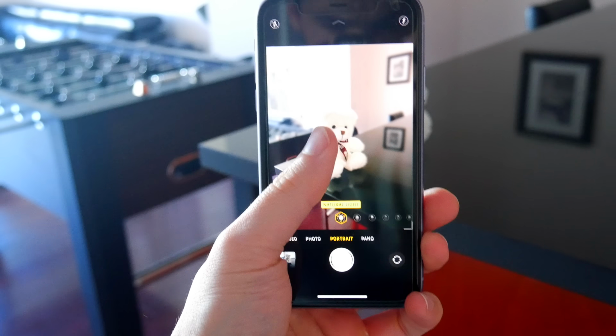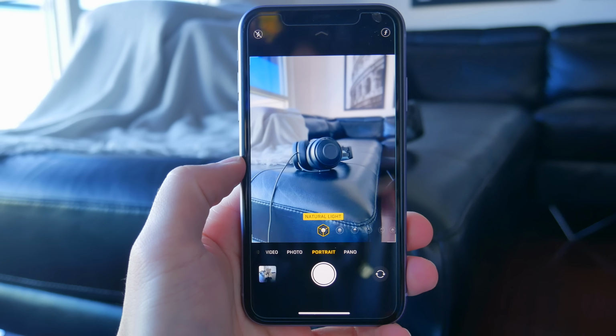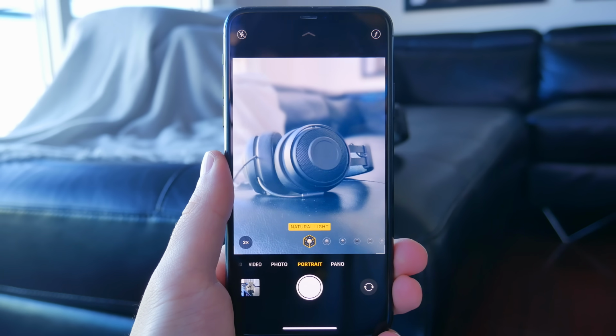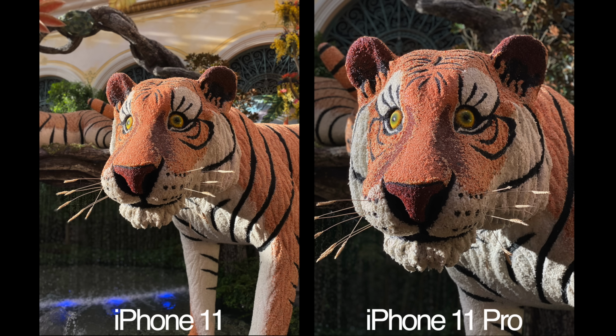Right away, what you'll notice when attempting to take portrait pictures with each of these phones is that the actual framing of the shot itself is very different. Each phone requires you to stand at a different distance from the subject you'll be shooting, and from the same distance, the iPhone 11 Pro really brings that subject closer to you, while you actually have to be physically closer to your subject to get a similar shot with the iPhone 11. In some instances, this is helpful.